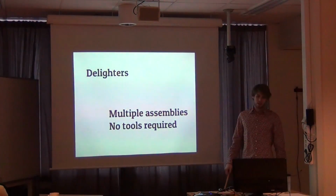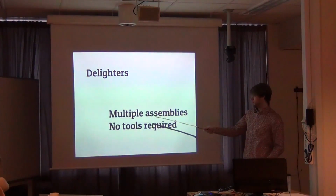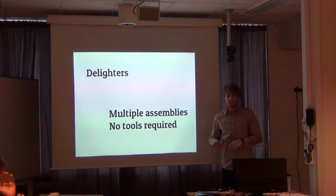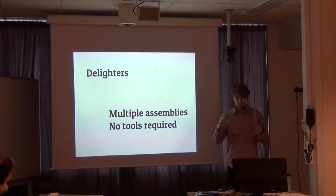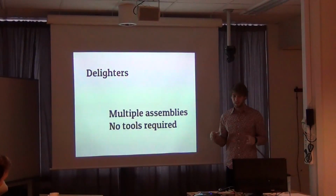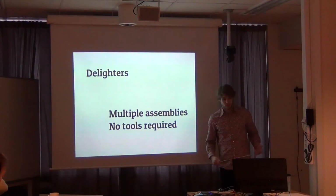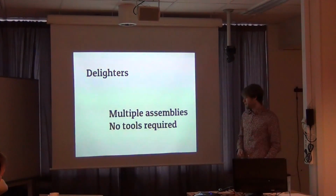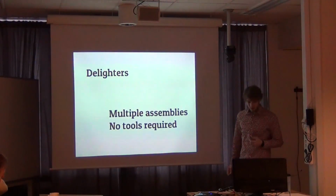And I think the two most important ones are that you can have multiple assemblies of the product. So you can assemble it, then you think, oh, I want to build up something different with the parts. And yeah, just take it down and build something new, and you can do this many, many times without destroying or damaging the product. And the other important delighter is that you don't need any tools to do it. Just your hands and a bit of your fantasy. I mean, it's basically like Lego.